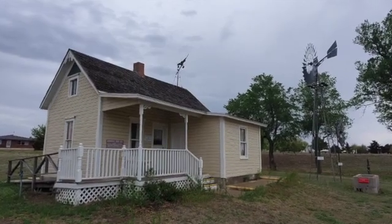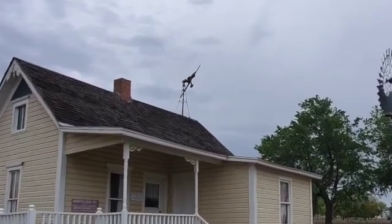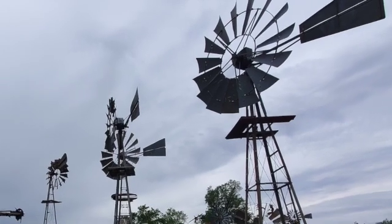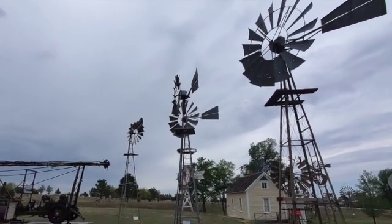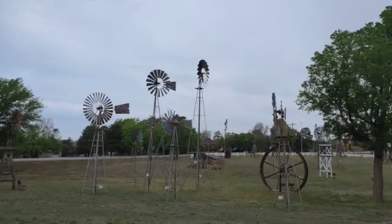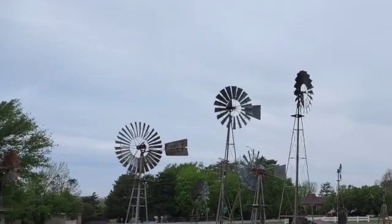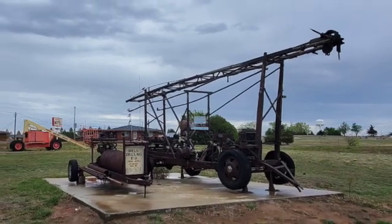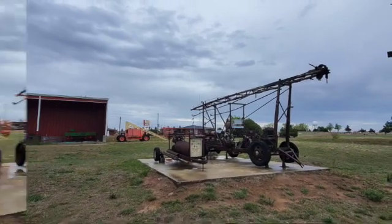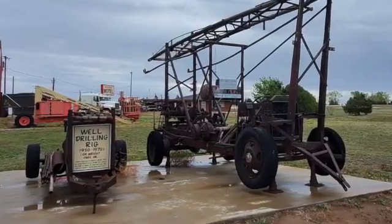Now take a look at the roof of the little house. See that small little wind propeller over there? It looks like an airplane with 2 wooden blades on it. That is a wind turbine, and it was made to power a battery so you could listen to the radio. What a luxury it was to be out in the middle of nowhere with no electricity and be able to charge a battery and listen to the radio. It kept you in touch with the rest of the world. That's the only windmill you'll see here that doesn't pump water, but it was an important part of the early settler's life.